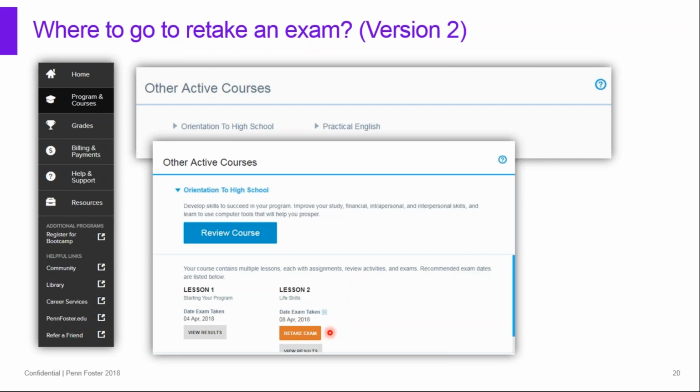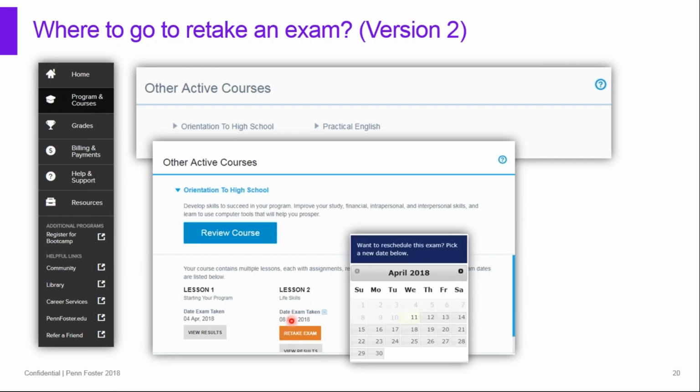And you click on it, that will take you to the exam. If you want to study more before you retake the exam, you want to click rather on the review course first, review, take notes, and then come back to this area to retake an exam. Again, the calendar icon, change the time or the date of the exam. It will not affect your grade, it's just for you.